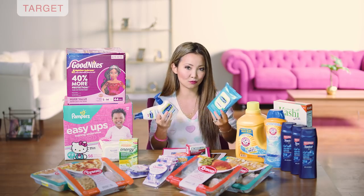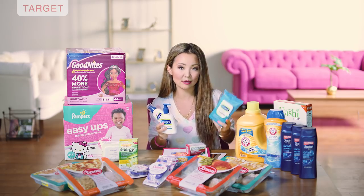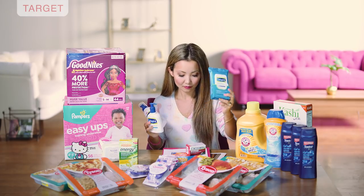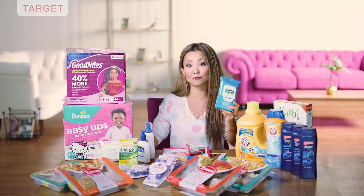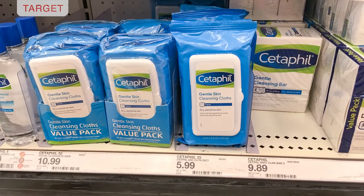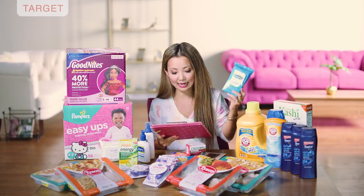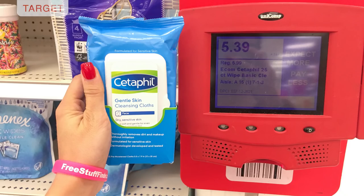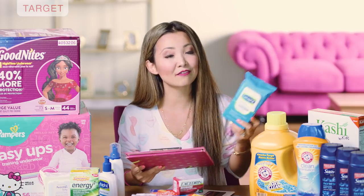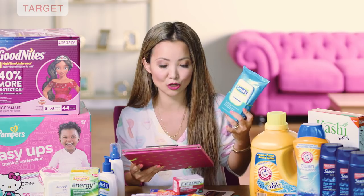So I'll just cover three different examples. One example you can do is the cleansing cloths. They are 25 count and you can get them for $1.39. The starting price, they are regularly priced at $5.99. After the 10% off sale, they are $5.39. You can price check if they're not signed at your store. We currently have a $2 off printable coupon that we can use.